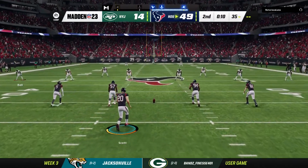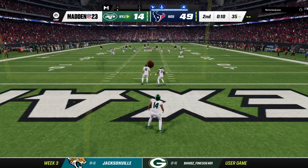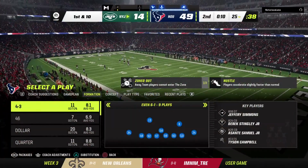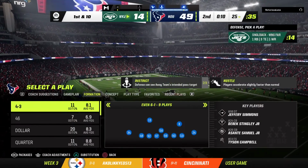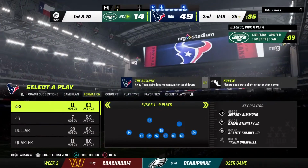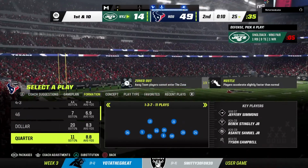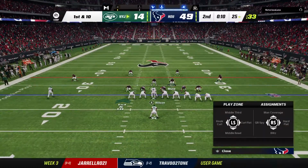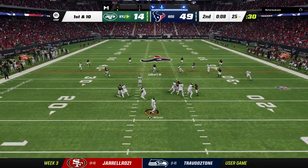So not much time to speak of remaining in this first half as the kick's away. And that'll carry over the back line of the end zone for a touchback. Jets offense coming up now to start their next drive. And with 10 seconds left, not really enough time to put something together.